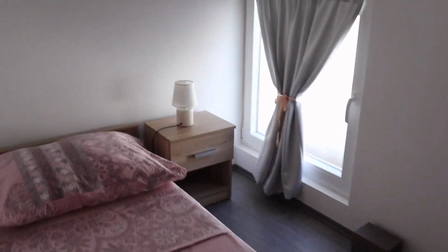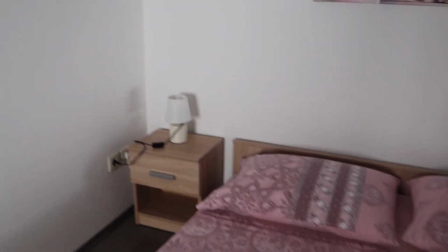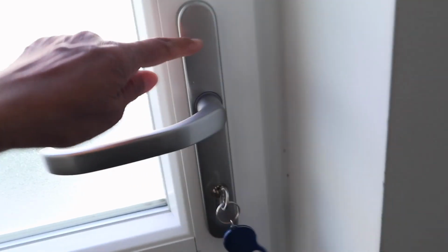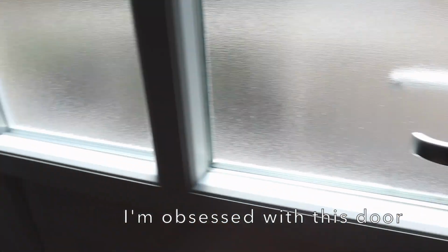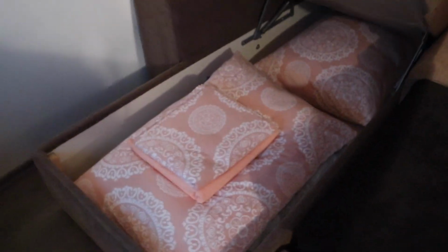So this is a one bedroom here, but it's like a king size. It's pretty big. Very nice apartment. I love these doors. They're metal, you know? It's a couch, and then you pull up here and then, look. And then there's pillows, and look at the nice pillows and sheets they provided.